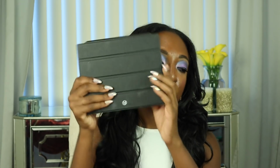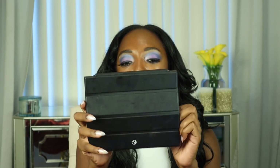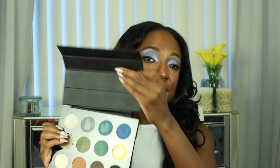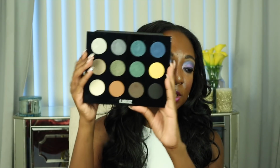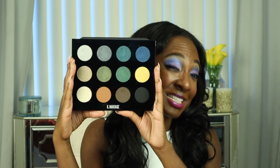Il Makiage. I told you guys I would update you on this palette. This is their Color Boss Pro Palette, 12 eye colors. If you want to see these in action, I did film a makeup look with this. I really like this palette. The pan size on these eyeshadows is huge. The pigmentation is amazing. Let's swatch the blue shade.